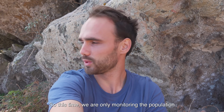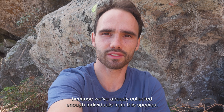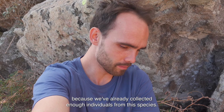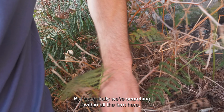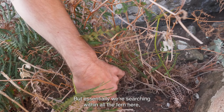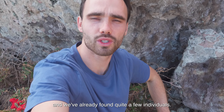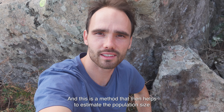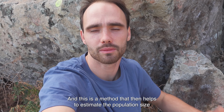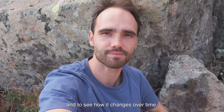So this time we are only monitoring the population because we already collected enough individuals from this species. But essentially we're searching in the middle of the fern here. And we've already found quite a few individuals. So now we will mark them and release them. And this is a method that then helps to estimate the population size and to see how it changes over time.